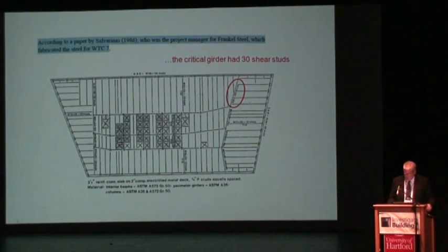Unfortunately for NIST, it was not just its own 2004 interim report that contradicted this vital aspect of the final theory. The presence of shear studs on that critical girder was also described by John Salvarinas, who was the project manager for Building 7 from the company that supplied the steel components.